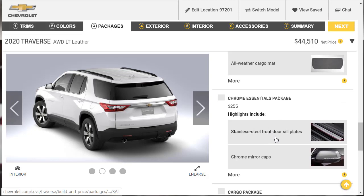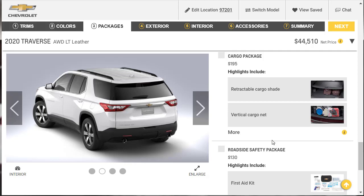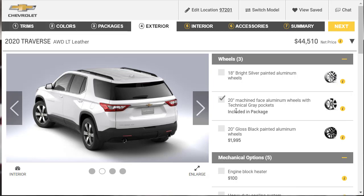Chrome Essentials package. Stainless steel door sills and mirror caps. Nope. Cargo package. Roadside safety pack. I mean, they're packaging you to death. Package me up out of here, okay?